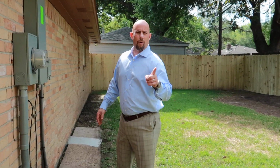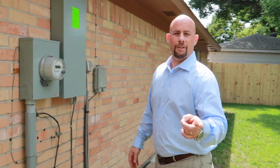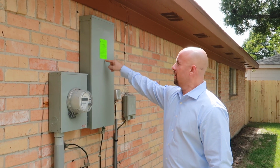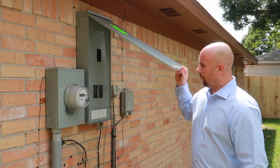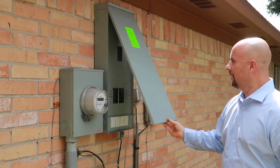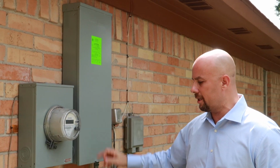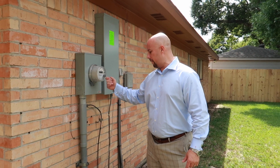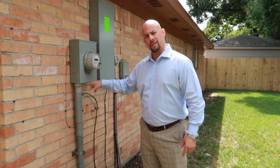So one of the things that's important if you're gonna change a box or have an electrician change a box is have the city come out and inspect it. So this is a GE box, brand new. It has been labeled. It was put in and it was inspected this last week. We did also put a sleeve on this where the power comes into the meter. So that's important because this was exposed.